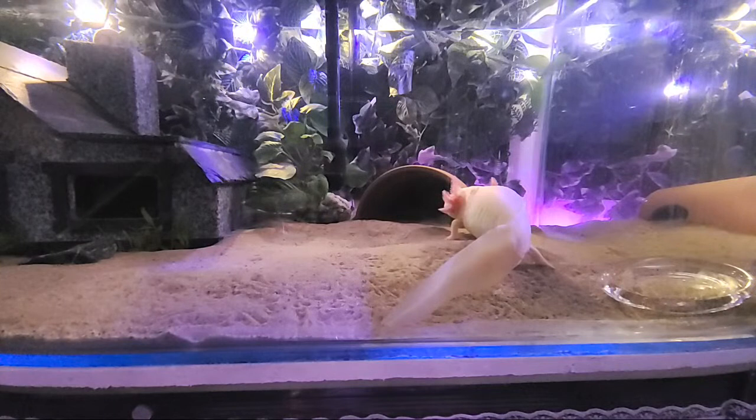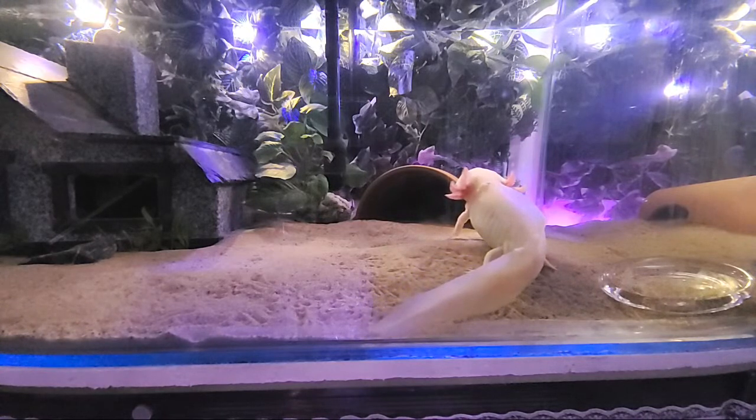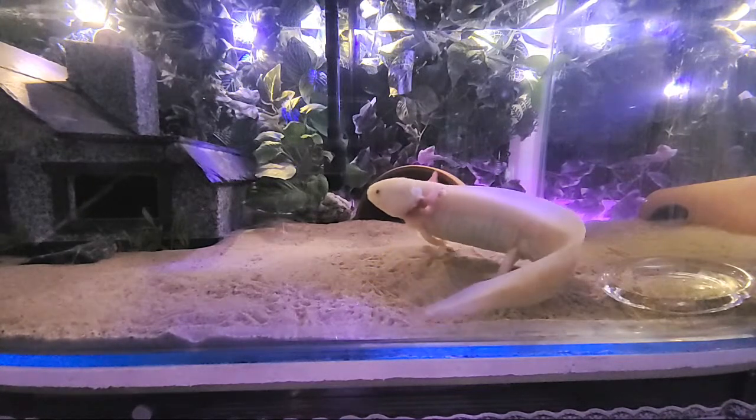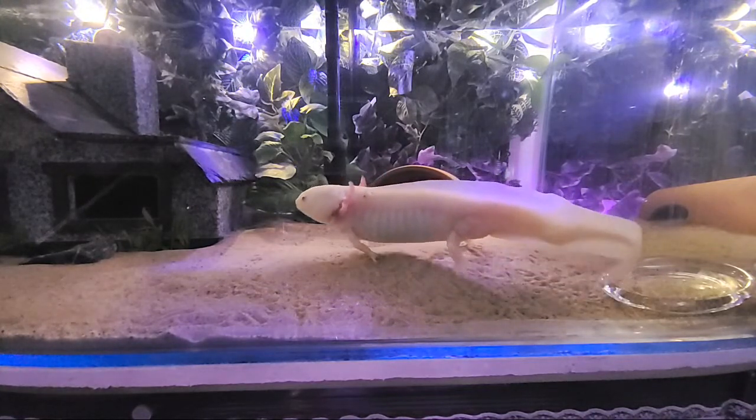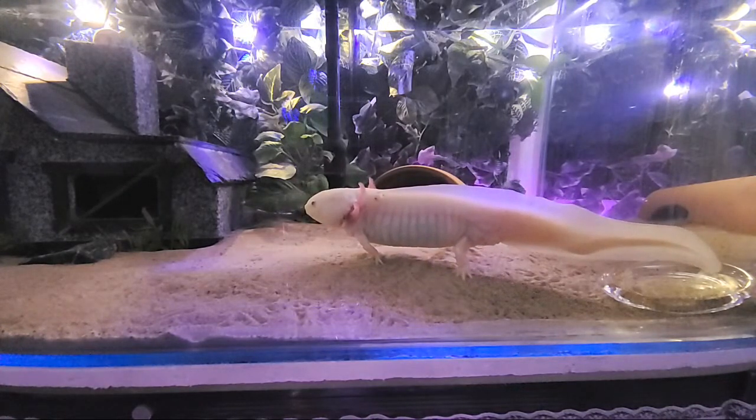Yeah, I like the Pokemon Wooper. It really does look like an axolotl. Gary, what are you watching? What are you looking at? Is there anything that you don't like, Gary?